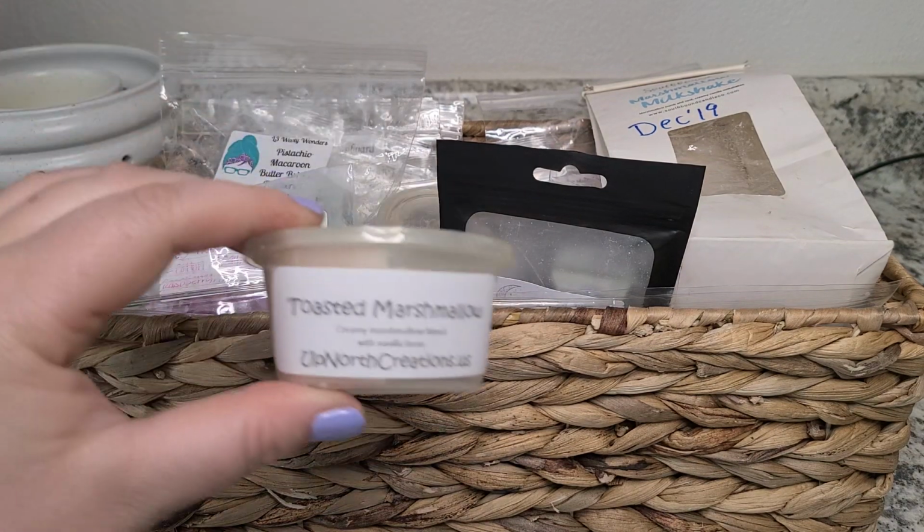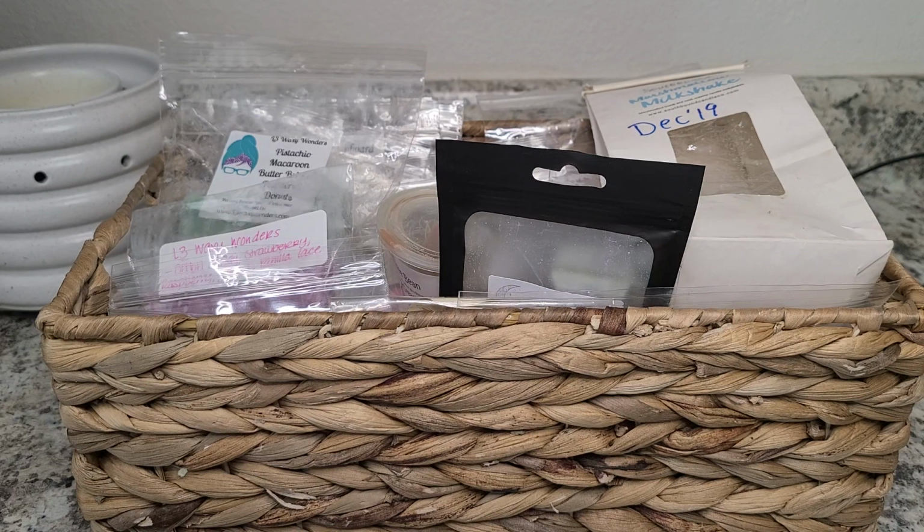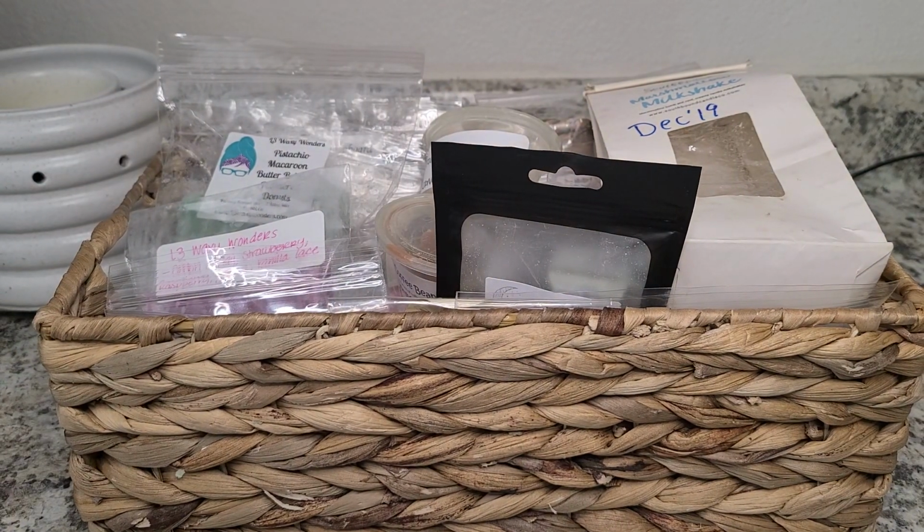And then I'll probably mix it with this one, Toasted Marshmallow, which is a creamy marshmallow blend with vanilla bean. I do like her toasted marshmallow. It's a really nice creamy scent. So we got those to put in there.